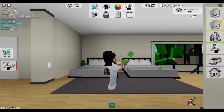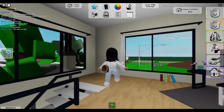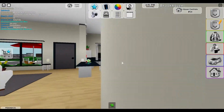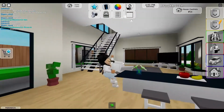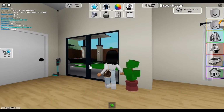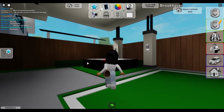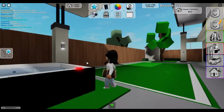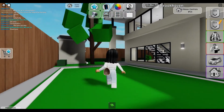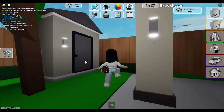Two beds. I'm not sure why there's two beds here. Can you stop throwing money? Thank you. Okay, so... Oh, let's go outside. Open the door. Let's see. Oh my god! Look at this hot tub. Wow. Let's just keep going around here. There's a shed.